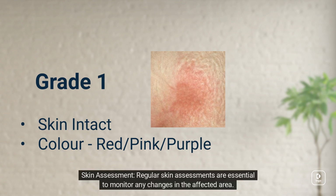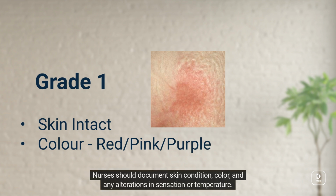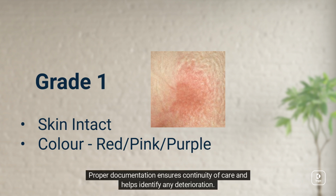Skin assessment. Regular skin assessments are essential to monitor any changes in the affected area. Nurses should document skin condition, color, and any alterations in sensation or temperature. Proper documentation ensures continuity of care and helps identify any deterioration.